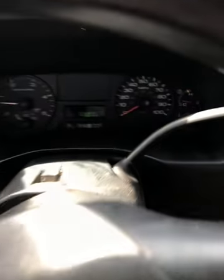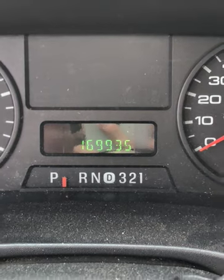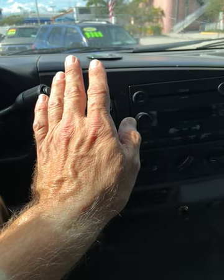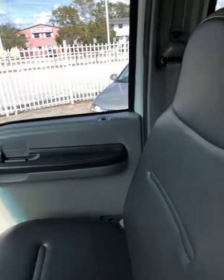Power Stroke diesel. It's got 169 on it, right there, 169,935. Ice cold air, I can feel it blowing. It's got a nice back seat in it. This thing just needs a bath and a new owner.